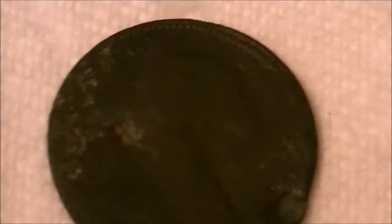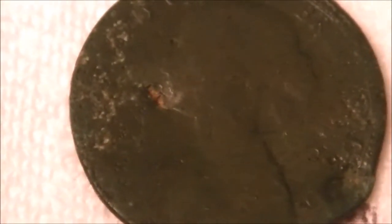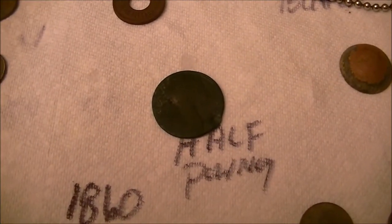And then I got this half penny, and I researched it out a little bit. You can find it here. That was about 8 inches deep. And it's a King George halfpenny, 1860. So I'm pretty happy about that. That thing was pretty deep. It was in the front yard over by the side. And, boy, you just never know.